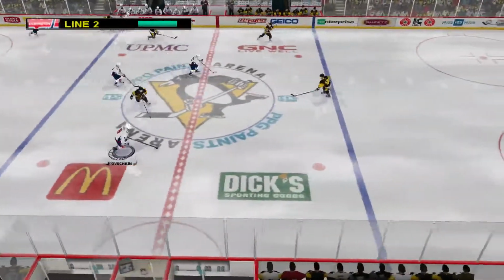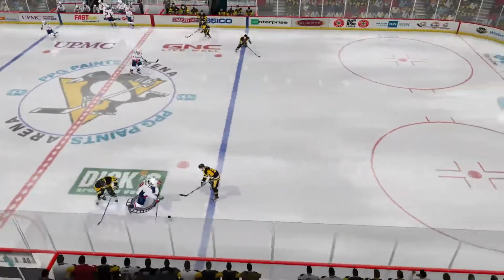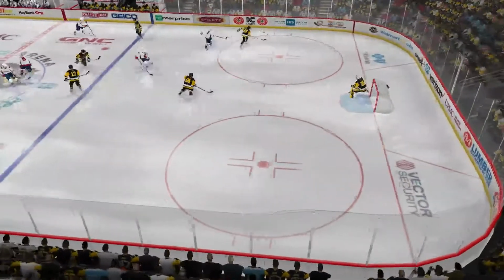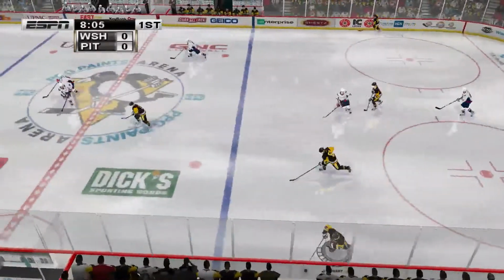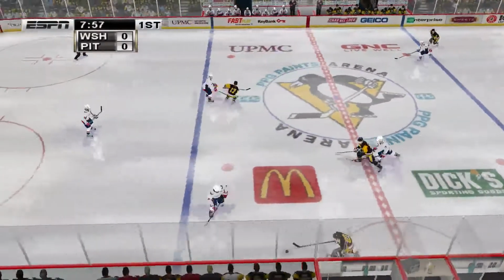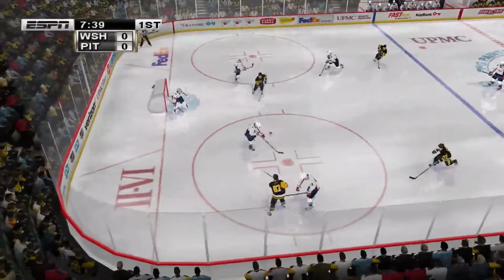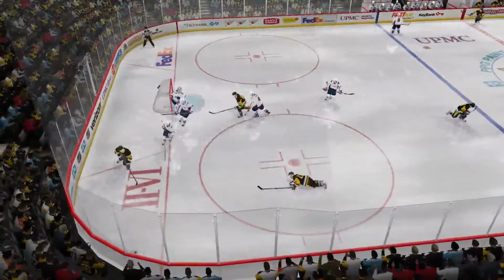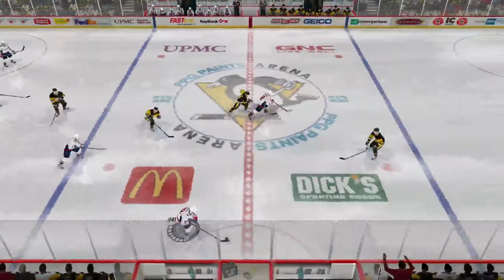Jensen. Alexander Ovechkin. Now with it. He scooped it up. Alexander Ovechkin gets checked. Washington dumps the puck in. Letang gets it. Alexander Ovechkin pushes Sidney Crosby. Great heads-up play by the defender. Holtby turned the shot away. Line four! Line four!